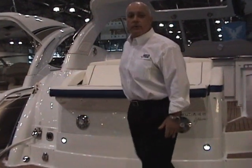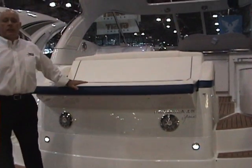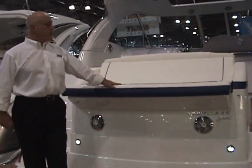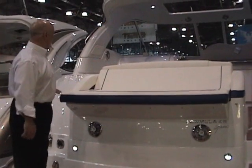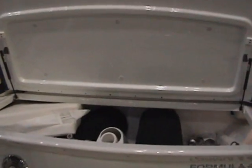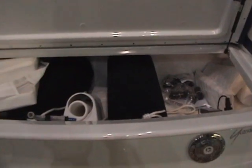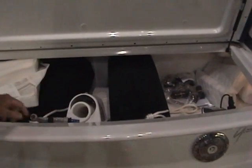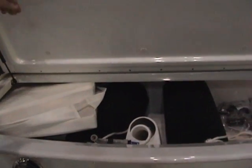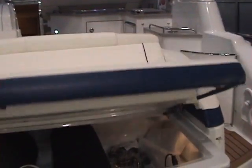First of all, the biggest difference that you'll see compared to last year is the Convertible Sun Lounge. These Sun Lounges started back in 2008 on the 350 SS and have now trickled down into all the other models. People seem to love the idea that this is a collapsible lounge. We do give you storage on the inside, where you see your wash-down hose, your remote for your electric swim platform, your chocks, and storage for your cushions and fenders. Notice the finish on all the insides of Formula lockers. They continue this with this new Sun Lounge as well.